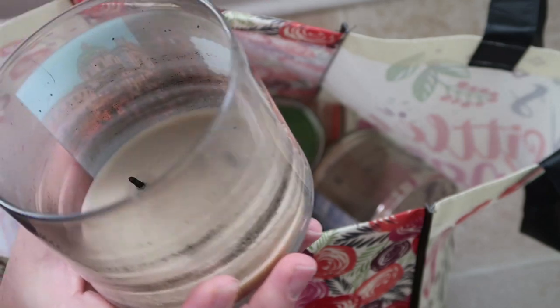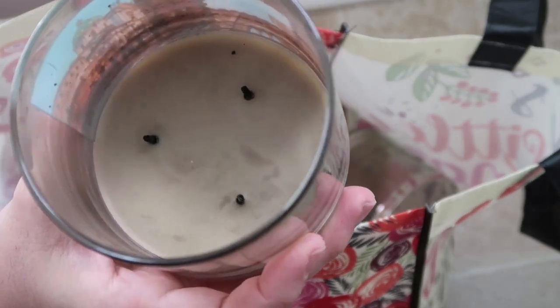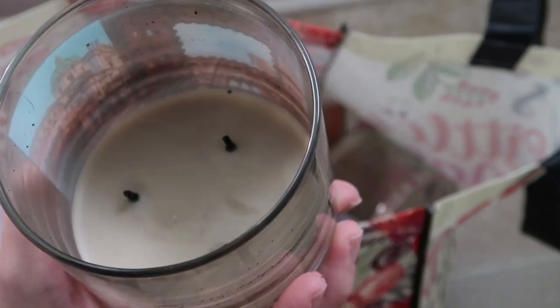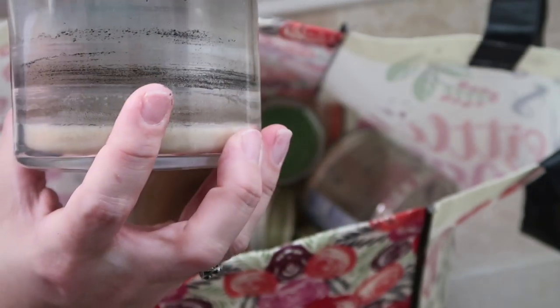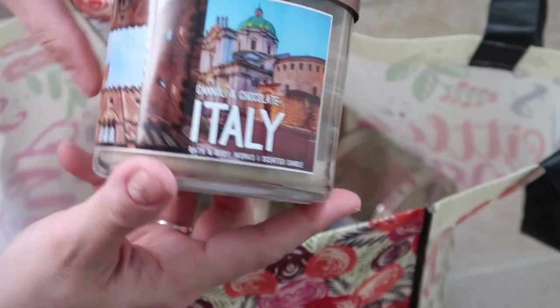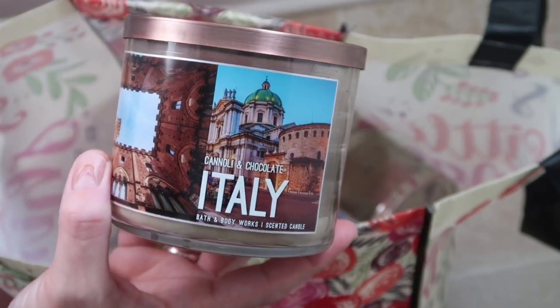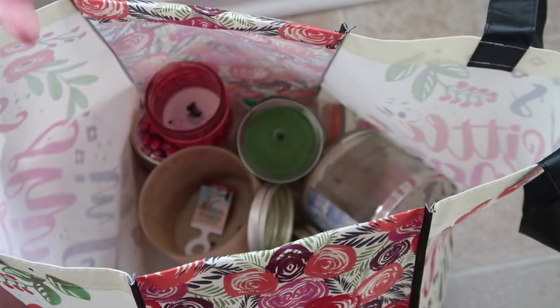It didn't burn so bad. I mean, there's some soot in there, but it did go all the way down. There's not a lot left in the bottom of this. So, I mean, it burned well, and it definitely had a good scent. I just don't know if this would be the chocolate one that I would necessarily repurchase again.